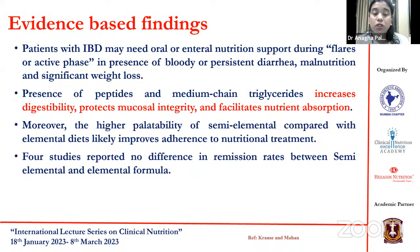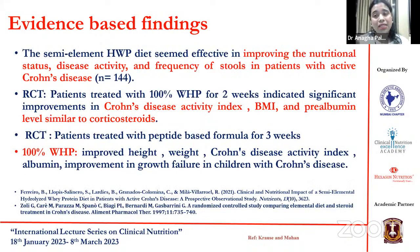Moreover, as compared to elemental formula, which is only amino acids and glucose, semi-elemental formulas are a little better to taste. Studies have, however, shown no difference in remission rate, like how fast you go into remission, between semi-elemental and elemental formula. However, many studies indicate that when patients with inflammatory bowel disease are on semi-elemental or pre-digested formula, it improves the disease activity, reduces the frequency of stool, and improves the BMI and albumin level.